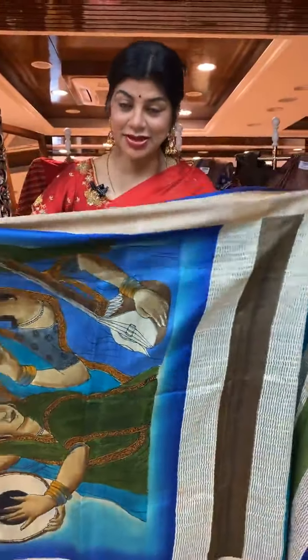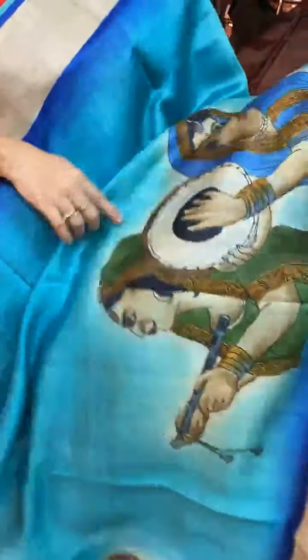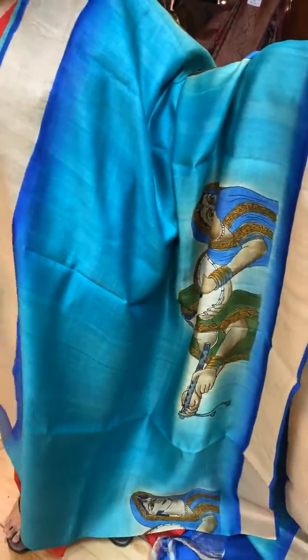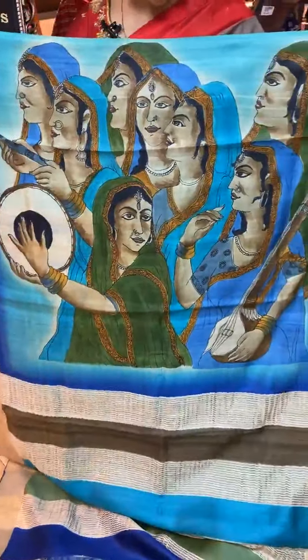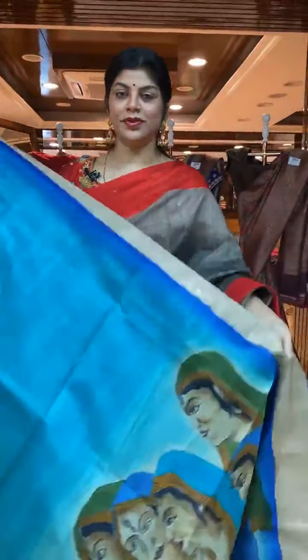Wow, what a saree. It's a matka silk saree, beautiful, graceful, with very pretty painting. And the downside, see, lovely. This is the border, kaddi border, in a royal blue shade. And this is the pallu with zari line, alternate multicolor borders. Beautiful, and look at the pallu here. Wow, so lovely. So pretty.